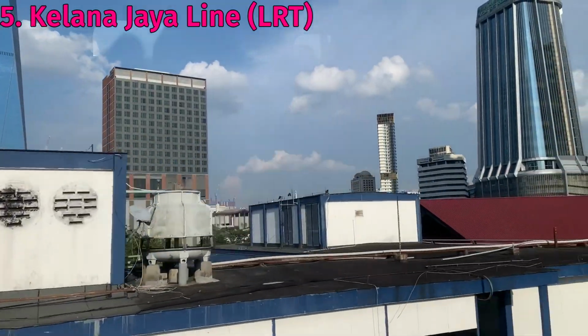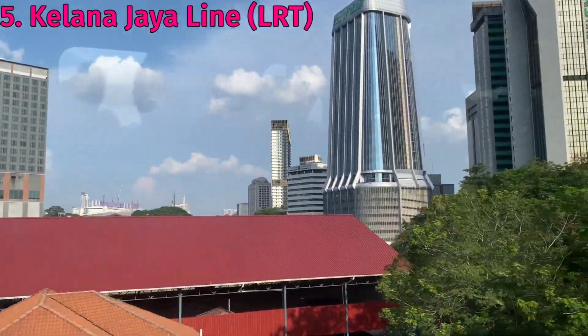And here is the approach into KL Central, where you can get a great glimpse of the cityscape and some other rail lines nearby.